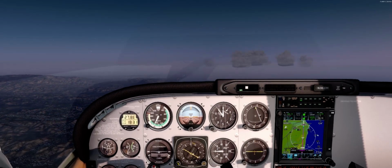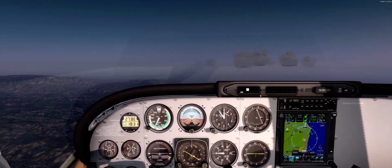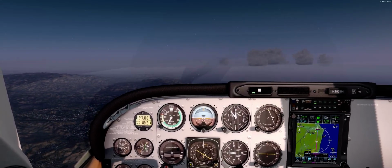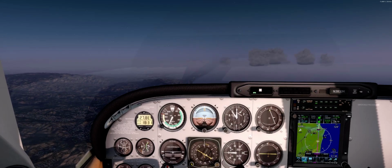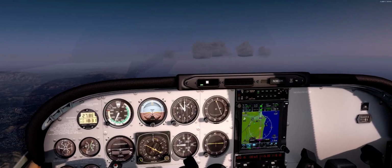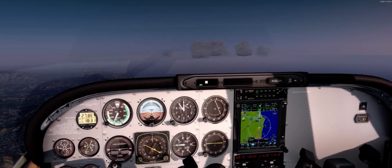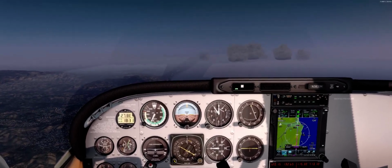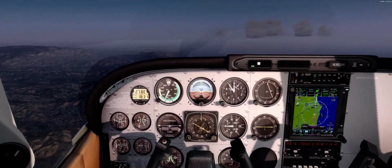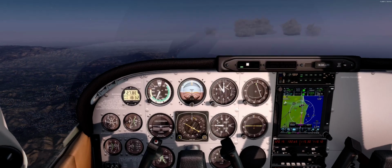SoCal approach, Skyline 33 Juliet Mike with you at 9,000. Number 3 Juliet Mike, SoCal approach, Roger, and the Palomar altimeter 29.90. Altimeter 29.90 for 3 Juliet Mike. 3 Juliet Mike has the weather, please. Okay, good. Number 85 Sierra Mike, SoCal approach, Roger, maintain VFR.